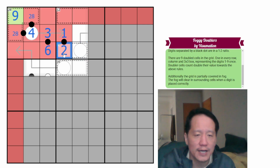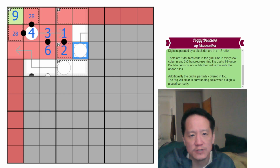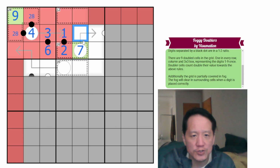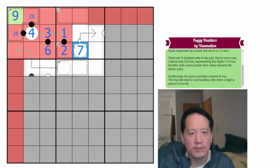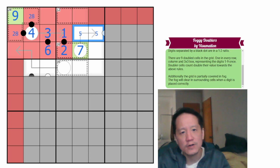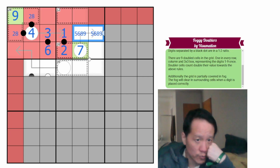cells, sorry, that add up to 16. Well, this value must be 14, right? Because it's 16 minus 2. So this is the doubled cell, and it must be a 7. So this is 14 in value plus these 2 digits, sorry, which is the sum of these 2 digits. So it's either 5, 9 or 6, 8. We're not sure which.